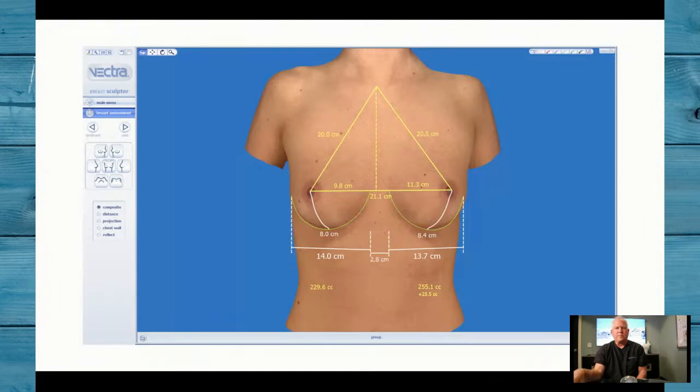So today what we want to do is move on to some of the other important aspects that make a breast augmentation state-of-the-art. The next thing is the surgical aspect.